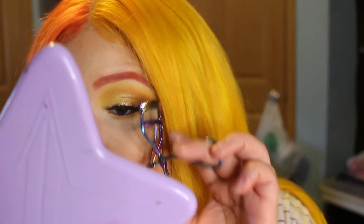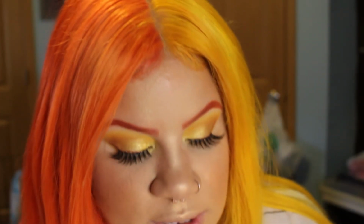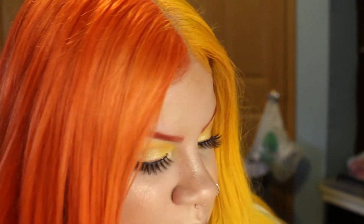All right, let's curl the lashes and do the mascara next, and then we'll do lips and we'll be done. I do have a new mascara. I'm kind of nervous because I've heard some bad things. I've heard some good things. This is the Grande Drama Intense Thickening Mascara with castor oil. I don't know why we're putting oils in our mascaras. That's probably why I've heard bad things. Oil and mascara, in my opinion, don't mix.